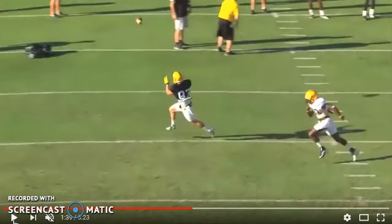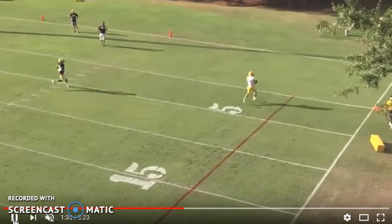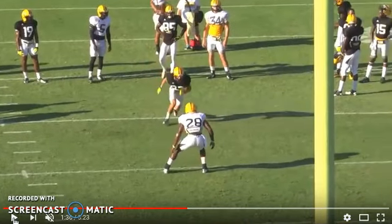Now, with that being said, like Coach Mark, he just did it. What happened? Let me show you what happened. Just like I talk about in press man, what happens if we turn and run too early? What's the beauty of the shuffle? The beauty of the shuffle allows you to recover.